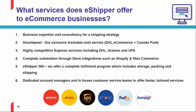We also provide highly competitive express services. So Stephen mentioned earlier that we do around 4,000 shipments. We move around 1 million packages on a yearly basis, and we have 18,000 customers using our services, which basically allows us to get some really incredible volume discounts, which we then pass on to small and medium-sized businesses. So utilizing a service like eShipper allows you to get phenomenal discounts, even though your volume may not be as high as a bigger customer.